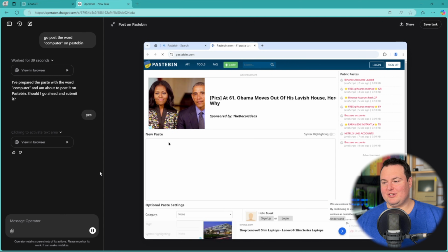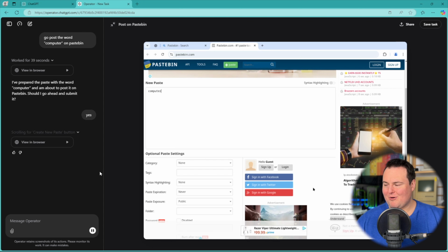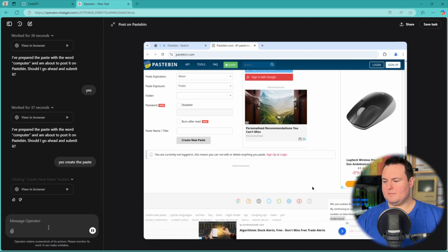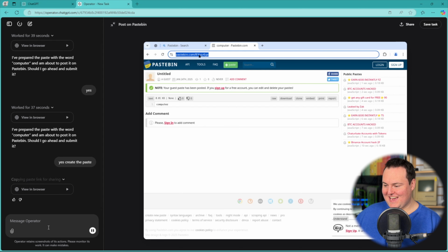So we got a security error from the actual operator function. Okay, so we're trying again once more. You can just ignore all that slop on the side there. Pastebin is cool, but some people use it for just garbage. Yes, create the paste. Good. And I think it will get an error because it didn't... Oh, it did. It posted it. So it's going to share the link to me directly in the agent chat.